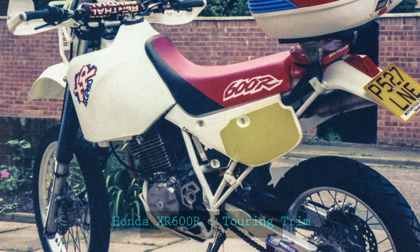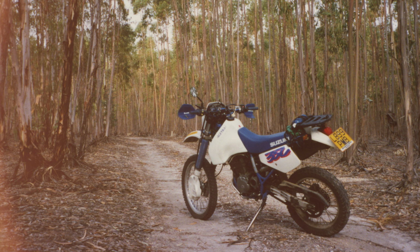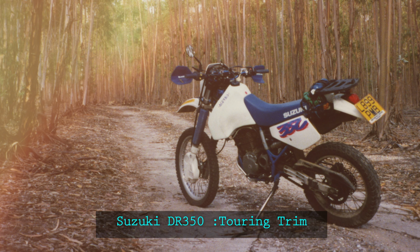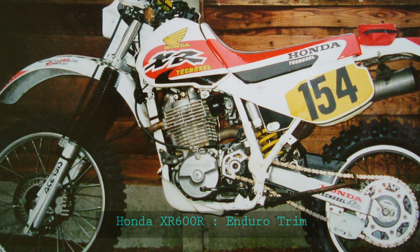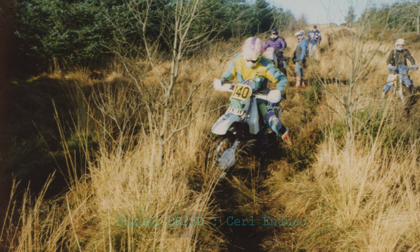So prior to owning the CRF, and I'm talking over 25 years ago now, I owned a number of enduro bikes: KDX 200, DR350, XR600R and an XR400R, and I did lots of trail riding in the Peak District in Wales and also a fair few time card enduros.